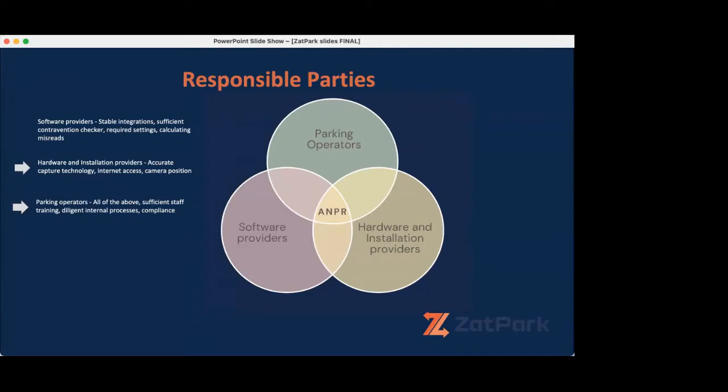Ultimately, with ANPR advancing in the sector, it's important all parties involved are abiding by the new code and also educating their wider community. So clients such as facility managers, housing associations, universities, NHS trusts, essentially all understand the benefits of implementing ANPR and break the outdated negativity that ANPR has previously been labeled with.